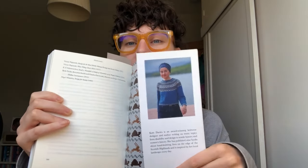But yeah, I'm gonna show you the book that I'm reading because it's relevant slash interesting. So I'm reading this book, which is called Handy Women, and it's by Katie Davies, who is a knitwear designer. And this is her memoir slash, it reads like a collection of essays. And there's connections between them all, and they do move on from each other, but she says at the beginning, you can read them in any order, like here's one to read if you're interested in this, here's one to read if you're interested in this, sort of thing.